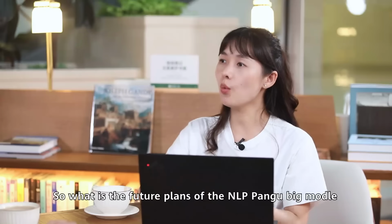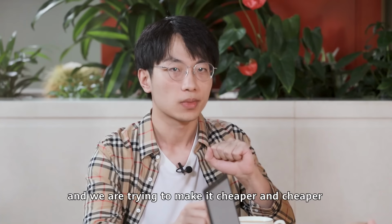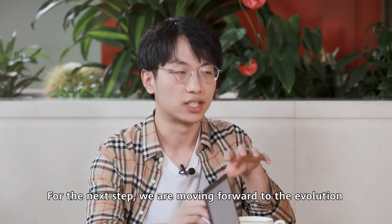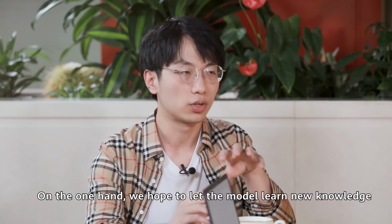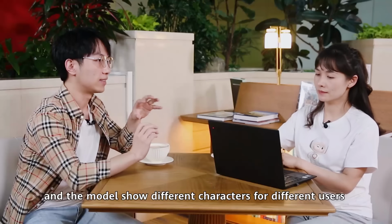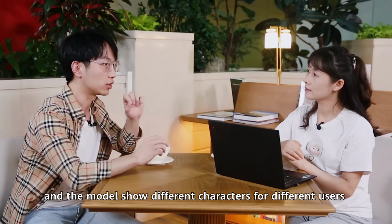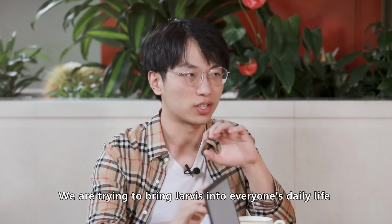Yeah. So what's the future plan of the NLP Pangu big model? Now we have basically realized a general, good, and easy to use Pangu model, and we are trying to make it cheaper and cheaper. For the next step, we are moving forward to the model evolution and personalization. On the one hand, we hope to let the model learn new knowledge continuously from the internet and from the communications with people. And on the other hand, we expect the model to memorize what we have talked to it. And the model shows different characters for different users. We hope the Pangu model will become the Jarvis of Ironman, and we are trying to bring Jarvis to everyone's daily life.